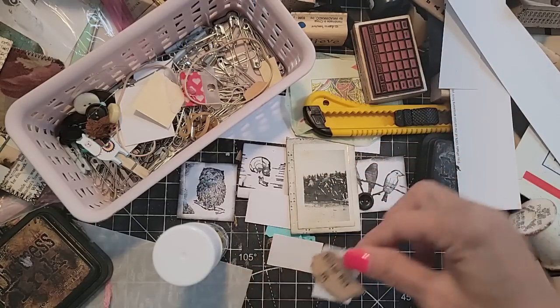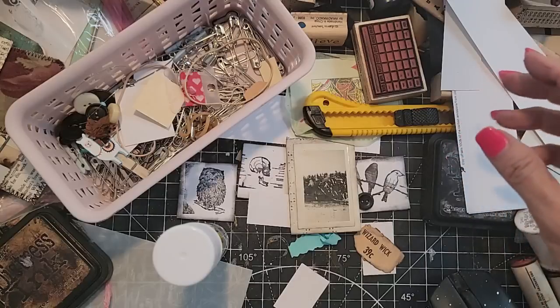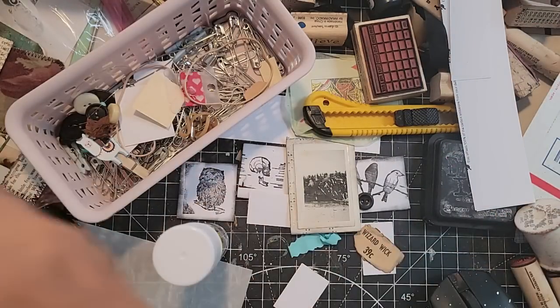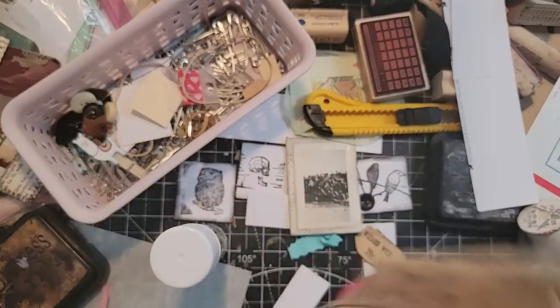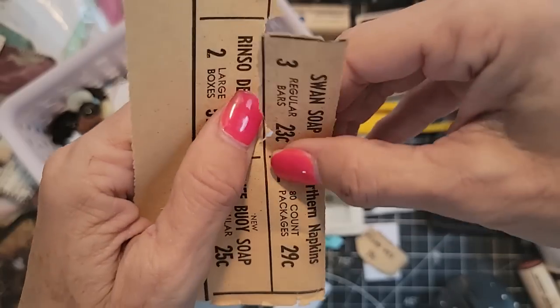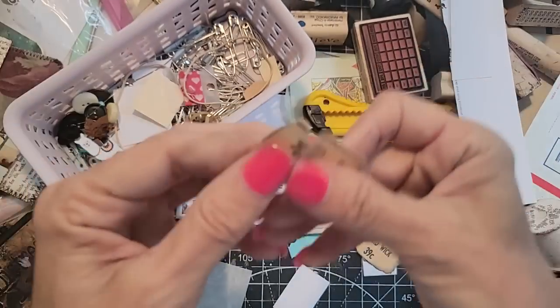There we go. Okay, we have 1. And where'd they go? Did I not just tear these off? Yep, here they are. Swan soap. I definitely want that one. I think that's cool. My Aunt Margaret used to love sunlight soap. That was the famous thing, sunlight soap.